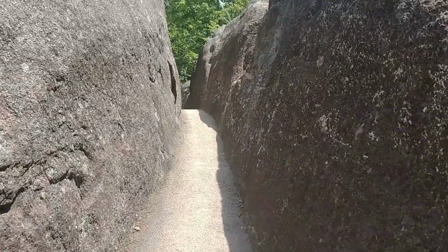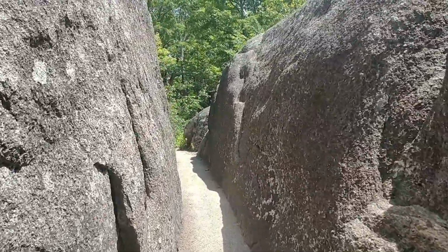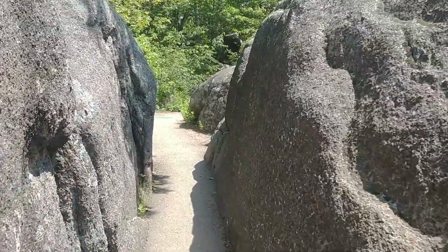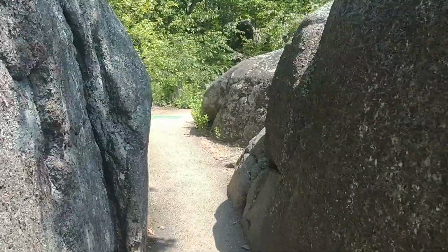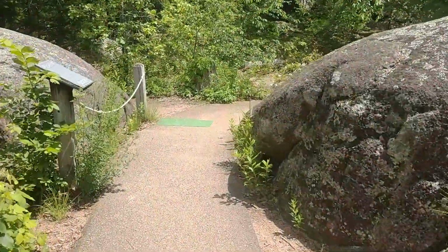Going back through Fat Man Squeeze. Easy peasy. They have a paved trail going all around the park. It's called the Braille Trail. It's meant for people with disabilities so that they can enjoy the park as well.